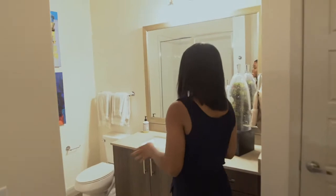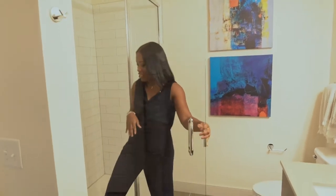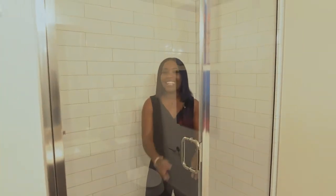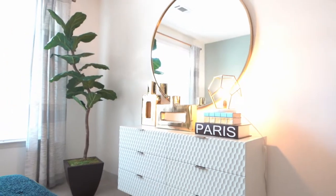Oh wow, look at the second bathroom. It's just as big as the first one. I mean, a whole family can fit in this shower. This is crazy. Wow. So here we have the second bedroom, and it also has a really nice large walk-in closet.